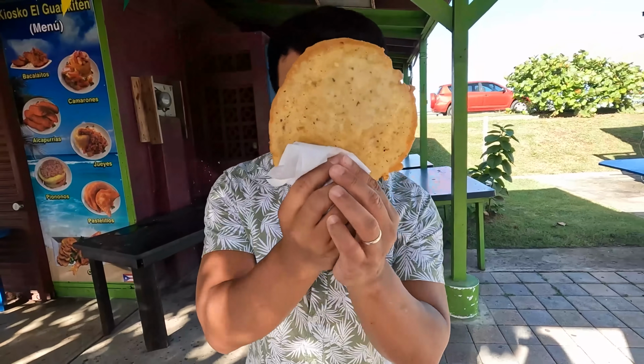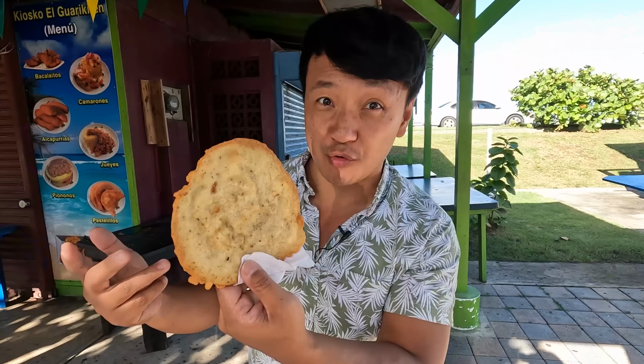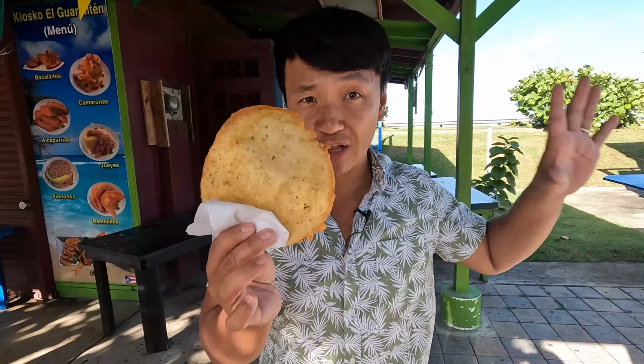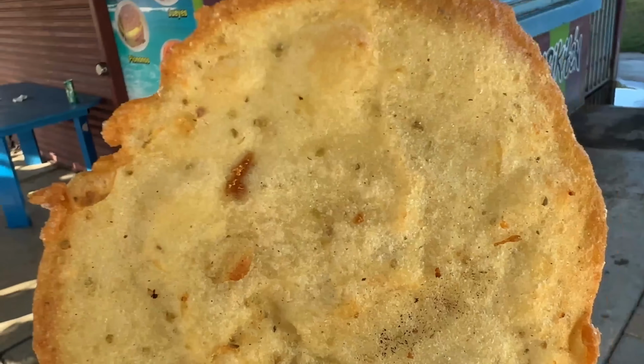First thing, see this thing that pretty much covers my whole head, even though I have a big head? It's called a bacalaito. It's arguably one of the most famous street foods here in Puerto Rico. Everything is pretty much fried in lard. This thing is a thin pancake made of a mixture of cod and flour. Look how thin this thing is. And I'll tell you right now, it smells amazing.